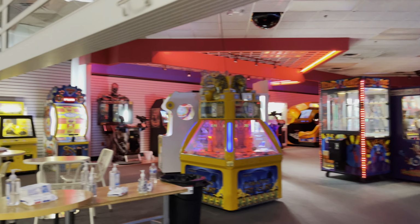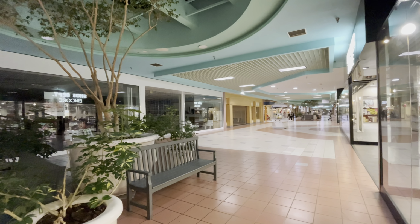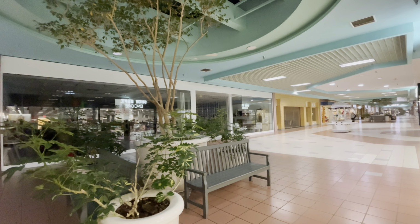Colors make people happy. But the rest of this mall, there's a lot of floor signs everywhere. They need some major improvements to come quick. It would suck to see a beautiful mall just deteriorate like this.